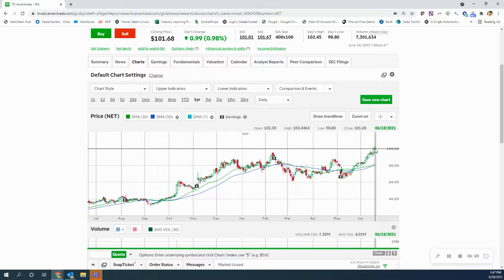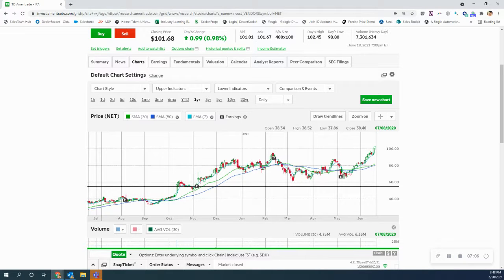I would be hesitant on this one if Monday morning there's a sharp downward move right here, just because 100 can be a support area. So I'd be really interested to know what happens Monday morning before I jump in. I want it to stay above 100. In fact, I would say for NET, 100 would be my strike price on that sell to open put.